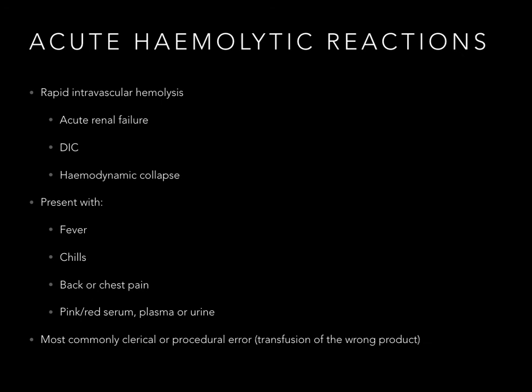Acute hemolytic reactions are associated with rapid intravascular hemolysis, which can lead to acute renal failure, disseminated intravascular coagulation, and hemodynamic collapse. Typical symptoms and findings include fever, chills, back or chest pain, and pink-red serum, plasma or urine. Although the full classic triad of fever, flank pain, and red urine is rarely seen. Most commonly seen in the setting of ABO blood group incompatibility due to a clerical or procedural error, in other words, transfusion of the wrong product.